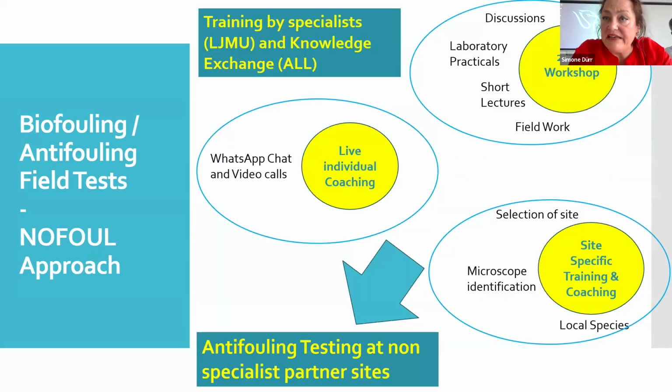Oh, sorry, forgot. The way we were training this. We started with a 2-day workshop at JMU last year with laboratory practicals and field trips and short lectures, followed by discussions. And we also did a site-specific training for everybody so that we can advise where's the site that's good. What is the microscope that you should be using? Because every university has loads of microscopes, but which one to use, that is difficult. So that was the big thing that we did there. And we also looked at the local biofouling there already. That was in January. And since then, we do regular live individual coaching, basically with WhatsApp chats and video calls anytime. And that actually brought the success in all of that.